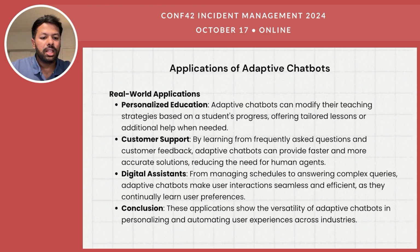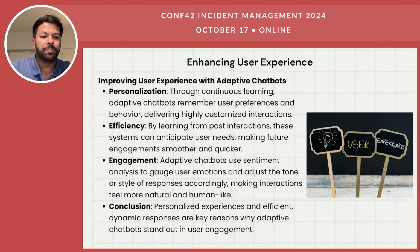In conclusion, these applications highlight the adaptability and versatility of chatbots in personalizing and automating experiences across different industries. Adaptive chatbots also excel at improving user experience in three key ways.